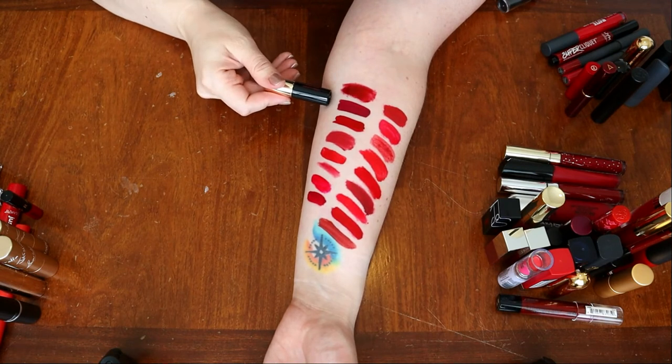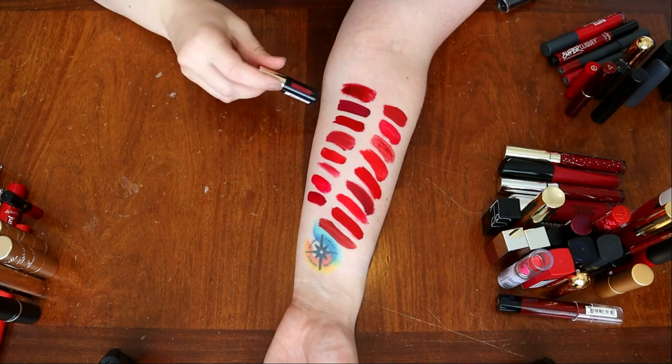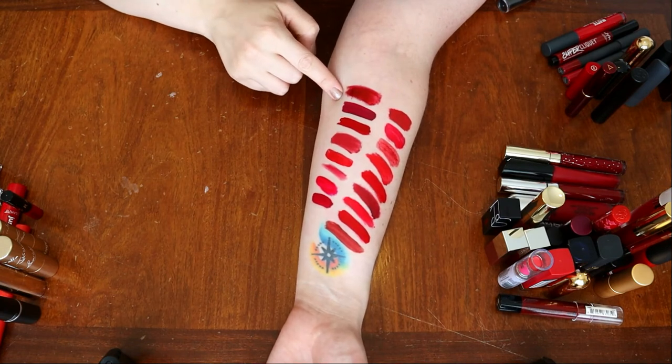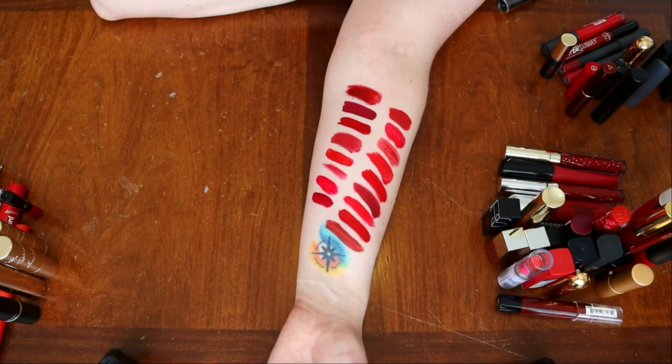This is the Vinyl Cream from YSL in the shade 401. And I'm gonna go ahead and put this in the chopping block pile. I feel like I've used this before, and even though it's super glossy right here, I feel like it doesn't move around, it just is a stain. So I'm gonna put that in the chopping block section so that I can remember if I like it or not.